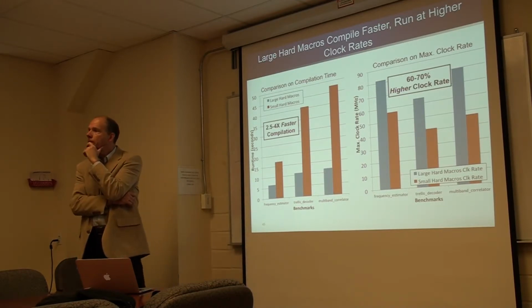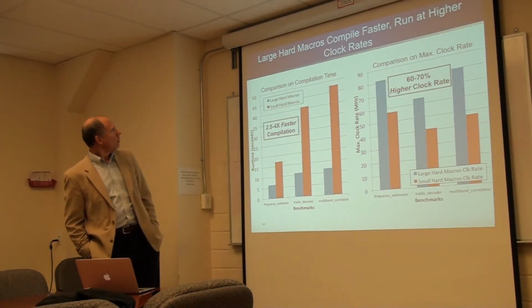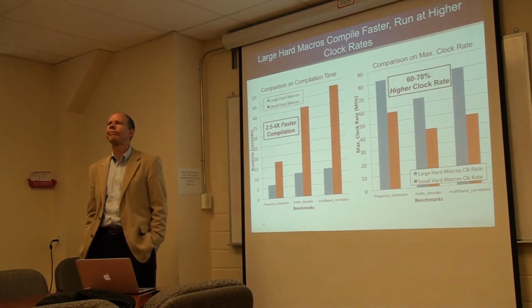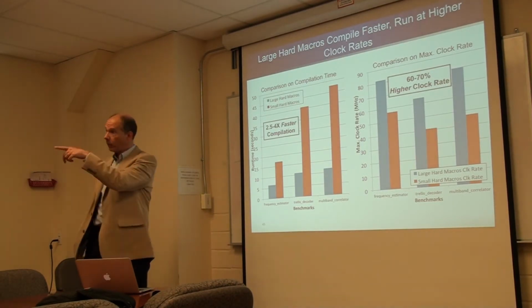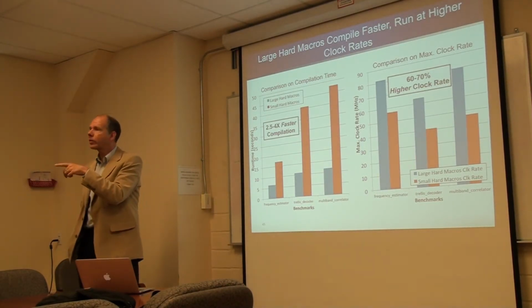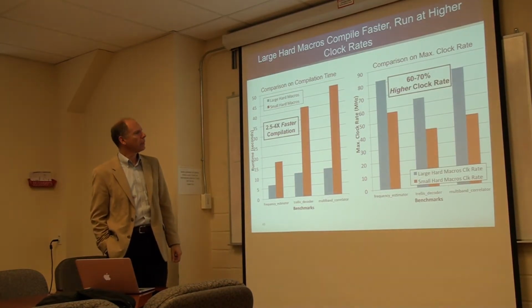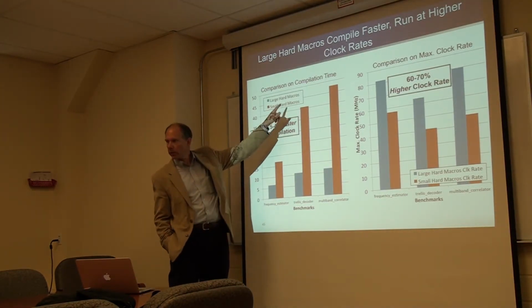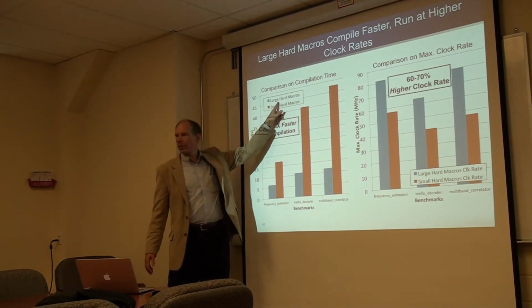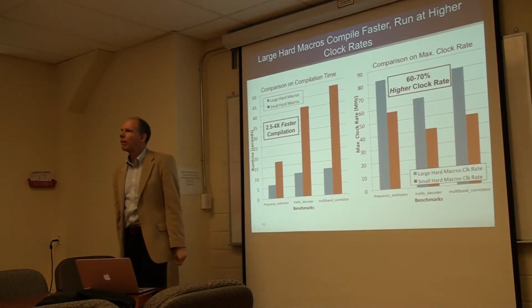Okay, and I'm just wondering about the problem sizes. How big are these? The number of placeable objects, say, in the case of the small hard macros and the large hard macros, and then the flat design, how many there are in that case. Okay, we'll get to that. I'll give you slice counts; we've got a slide with that. I don't actually have a slide that says placeable objects for small versus large hard macros, but large hard macros is probably on the order of 15 to 20, and small is probably on the order of a few hundred. Okay, something like that.